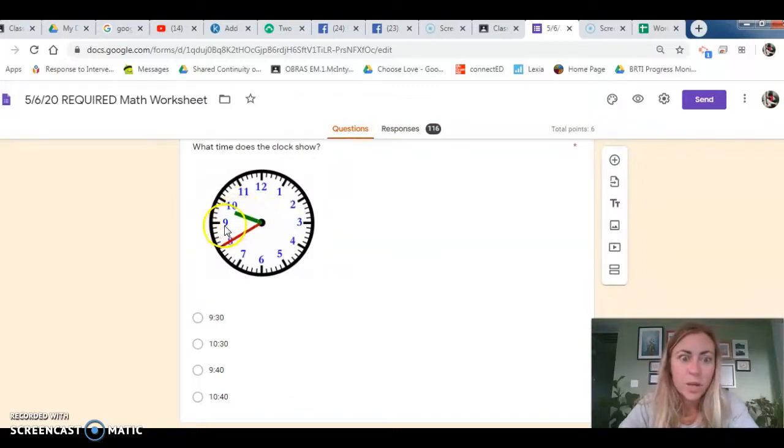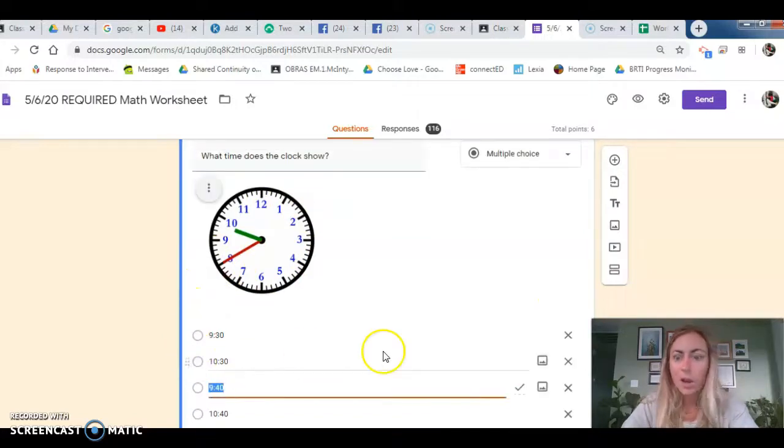So this is number two, and I see that almost everybody got this right. Halfway between the 9 and the 10. It's got to be the ninth hour. So I know it's either 9:30 or 9:40. And then I can count by fives. 5, 10, 15, 20, 25, 30, 35, 40, 9:40. Awesome. Looks like most people got that right.